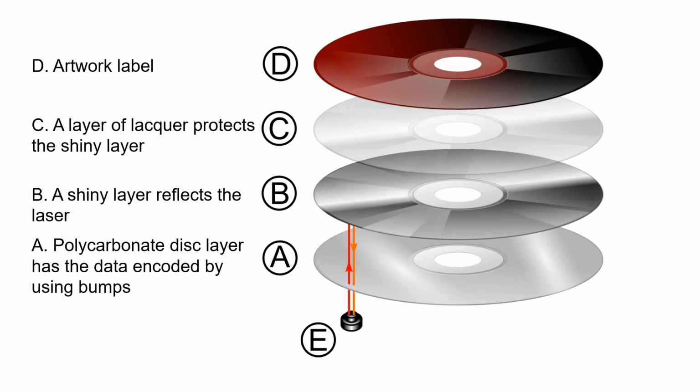Here's a diagram showing you what it looks like on a CD. B is the shiny layer of aluminum that reflects the light. It's surrounded by plastic layers that protect the aluminum, and then on one side they have the label, the artwork.